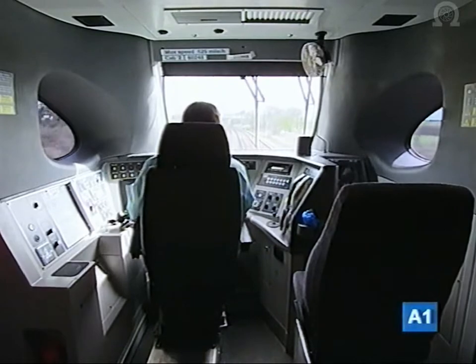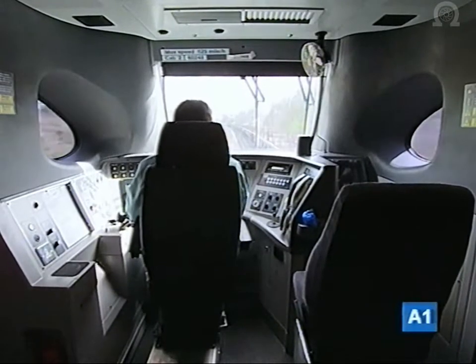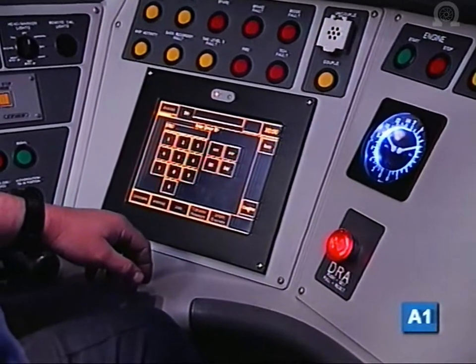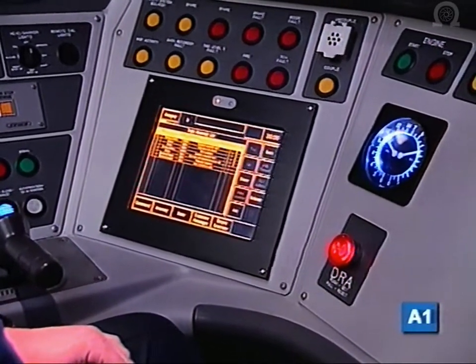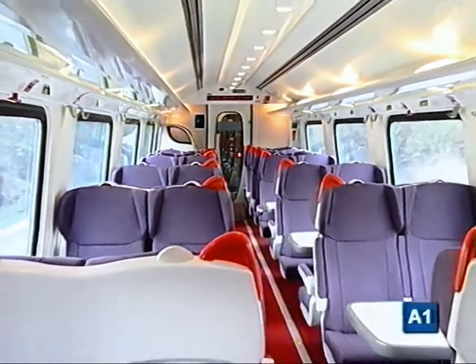A1 is a driving cab vehicle. The cab is modern, spacious and ergonomic, with its own independent air conditioning system. The train management system, or TMS screen, gives the driver information about all of the train's sophisticated systems, as well as providing instant warnings of potential problems. Linked to the TMS are the passenger information system and the seat reservation systems.